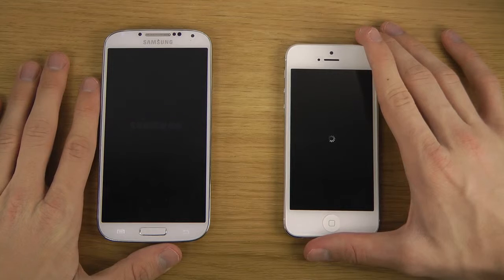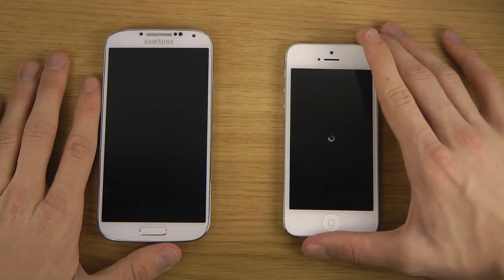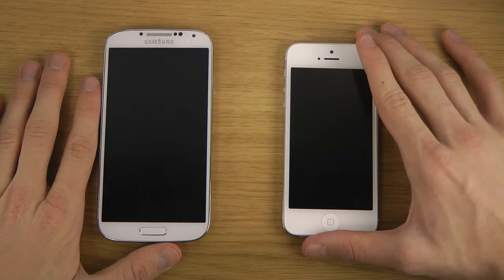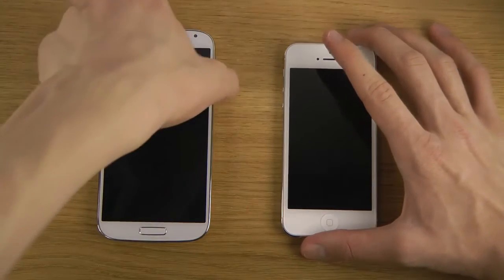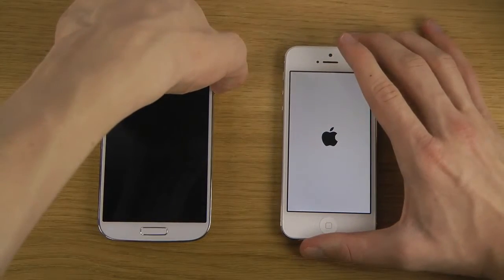The problem with iOS, especially iOS 7, is that you can see here it's super slow shutting down. You can see that little icon is just loading and loading and loading, rolling around, and I'm not sure why it's doing that for such a long time. Okay, there we go. So definitely the shutdown is way quicker on the S4 with Android 4.3.